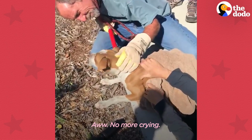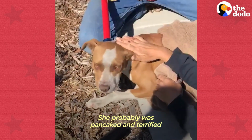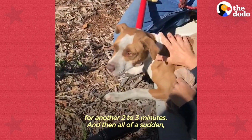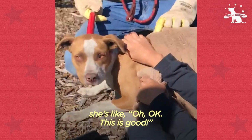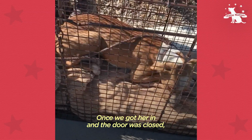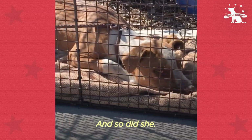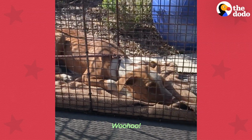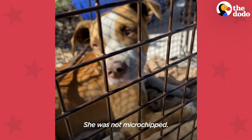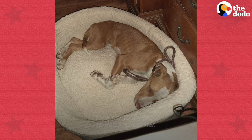Oh, no more crying. She probably was pancaked and terrified for another 2 to 3 minutes, and then all of a sudden she's like, "Oh, okay, this is good." Once we got her in and the door was closed, we all took a huge sigh of relief. And so did she. You're safe. She was not microchipped. I took her to my place to decompress her.